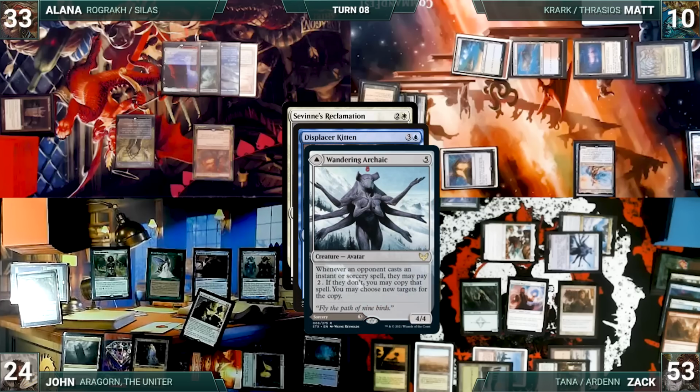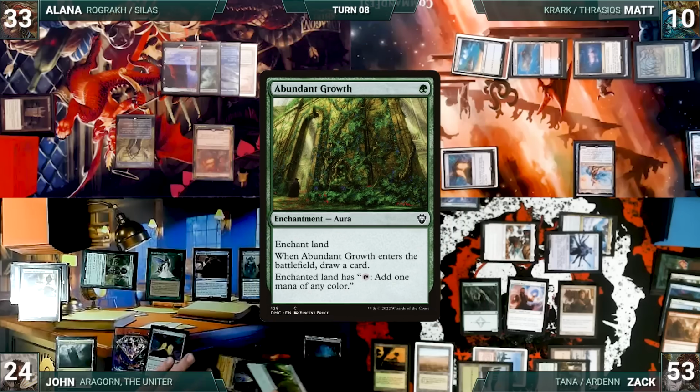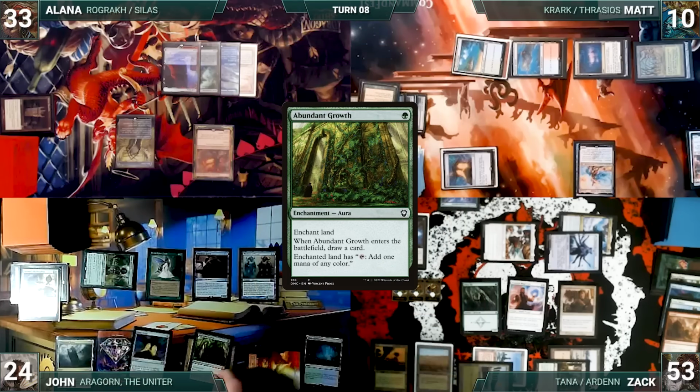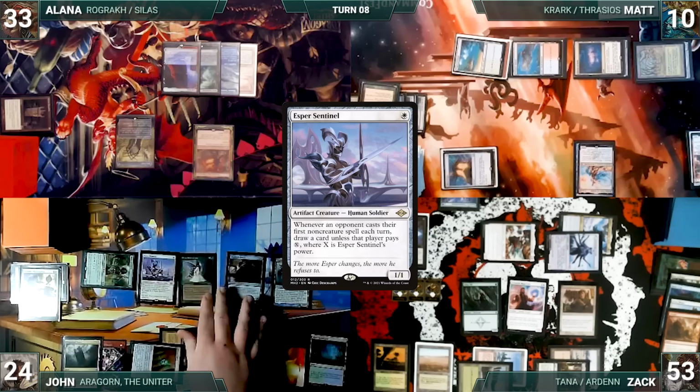Displacer Kitten and a Wandering Archaic trigger. John pays for Archaic, then flickers his mana crypt. Then John returns Abundant Growth from his graveyard to the battlefield. It enters, and John draws a card. He casts Arcane Signet, flickering Abundant Growth with Displacer Kitten, drawing when it enters. He casts Esper Sentinel. John ships the turn to Alana.